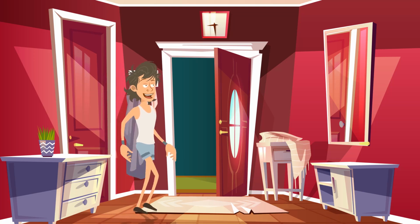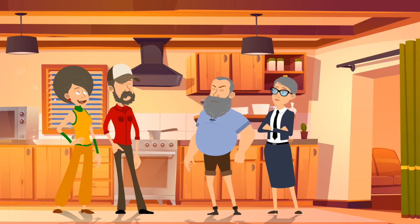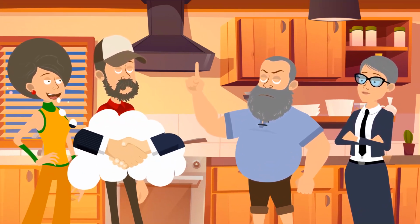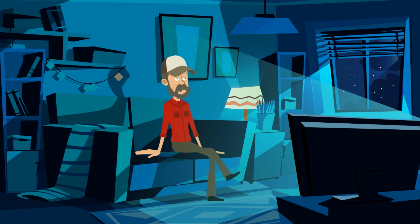Nathan sneaked out of the house late in the evening to meet his girlfriend. The teenager thought he was extremely careful and quiet, but his whole family knew about his plan. They were aware that the guy would return at midnight. They decided to make a bet. The one who would see Nathan first when the guy started climbing the fence would be the winner. No chores for them for 1 week.